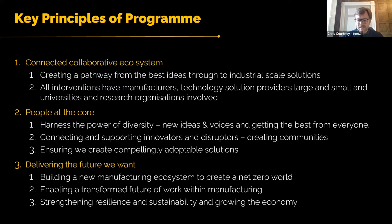So whether you're an academic, an innovator within a large company, or a startup, we really want to try and build that community of people that are going to transform the manufacturing landscape in the UK. But also by putting people at the core, we make sure we develop solutions that are compellingly adoptable, that really do transform the working environment and the work of the individuals on shop floors and across manufacturing businesses.